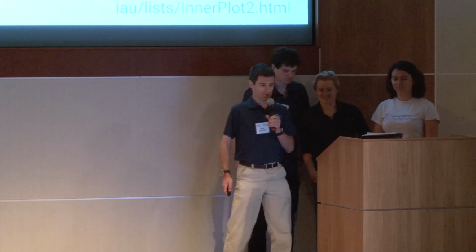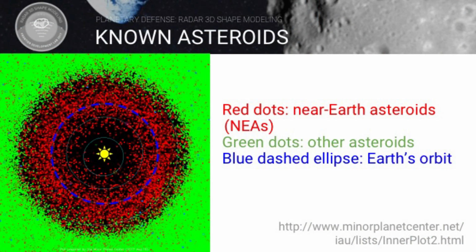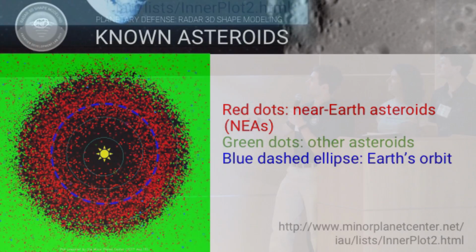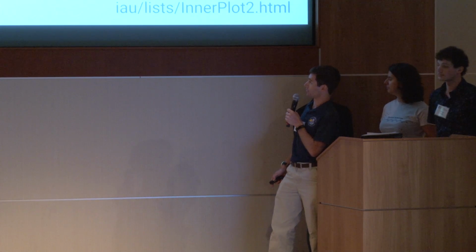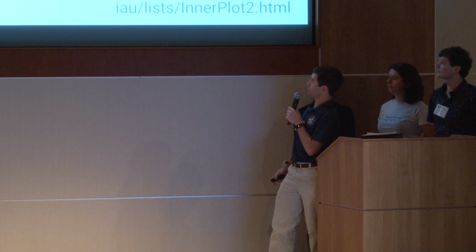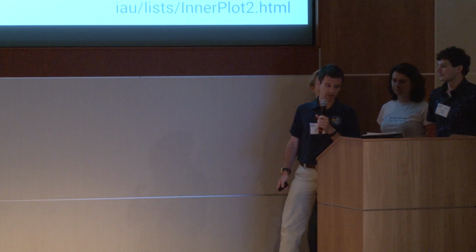All right, so asteroids. Here's a plot showing near-Earth asteroids in the inner solar system as of yesterday morning when this plot was generated. So there's thousands and thousands of them. All the red dots on this chart are those that come close enough to be considered near-Earth asteroids, close at some point in their orbit, although right now, some of them are out in the asteroid belt. So the blue ellipse is Earth's orbit for scale. Anyway, red ones are near-Earth asteroids, NEAs, green dots are other asteroids.